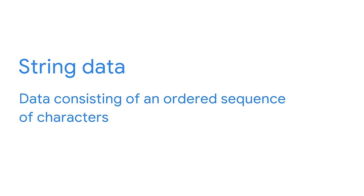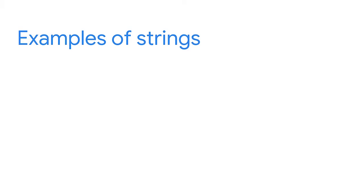Knowing how to work with string data in security is important. For example, you might find yourself working with usernames to find patterns in login information. We're going to revisit the string data type and learn how to work with it in Python. First, let's have a quick refresher on strings. We defined string data as data consisting of an ordered sequence of characters. In Python, strings are written in between quotation marks. It's okay to use either double or single quotation marks, but in this course, we've been using double quotation marks. As examples, we have the strings hello, 1, 2, 3, and number 1.